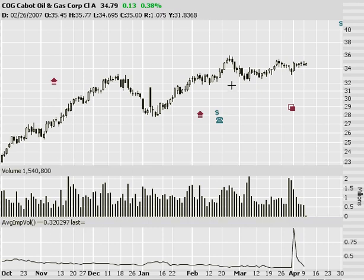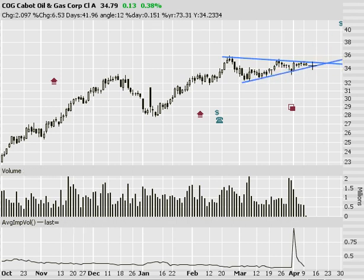Next is COG, Cabot Oil and Gas. This one looks pretty nice. There you go, your downward trending resistance, upward trending support. Right at a nice little apex here, looking for a break to one direction or the other. This should be about a $3.50 move for this particular stock. On a $30 stock, we like that. So COG, have that on your list.